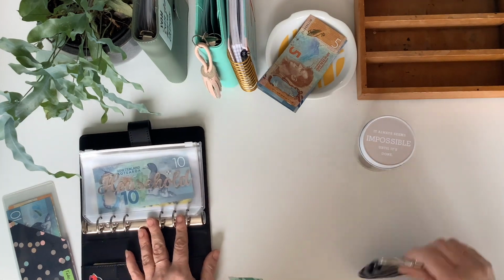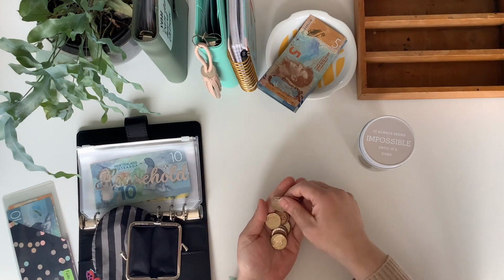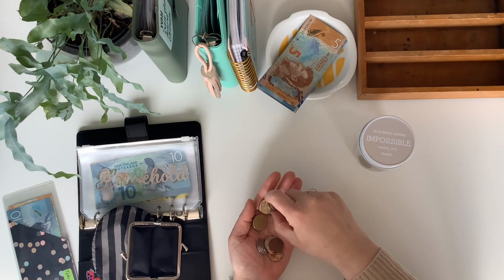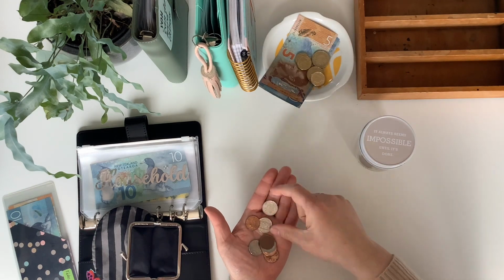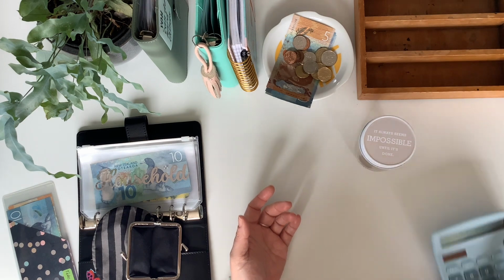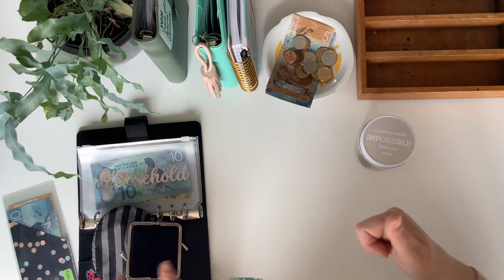Alright, in my little change purse, I've got quite a bit of gold there, which is good. I'm going to need to make change for all my savings challenges today. I have 2, 4, 6. $9.70 plus the 25. I should know. $34.70 left over from this week's budget, which is ka pai.